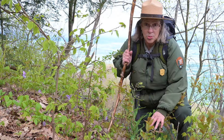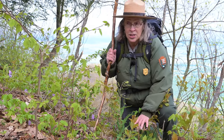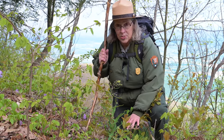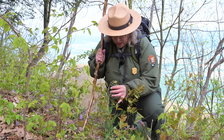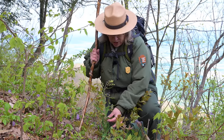Got a nice small flowered native plant here. This is called smooth rockcress, and it's again one of those flowers that you find generally on drier places in rocky spots and sometimes at the higher elevations, but not always. Smooth rockcress, not a lot to say about it except that it's got a lot of little tiny flowers on it right there, and a fairly common plant in Shenandoah.